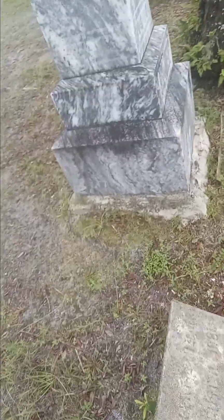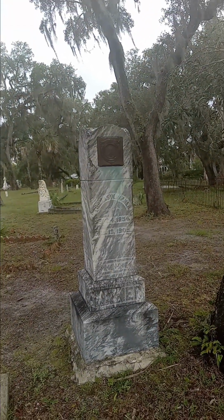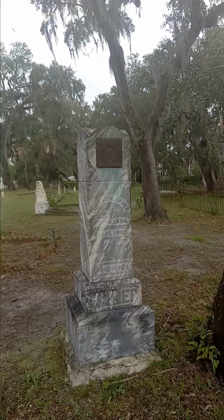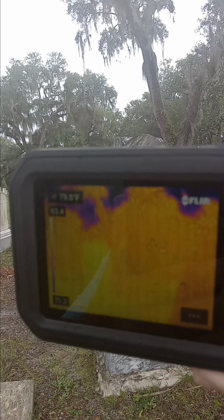So I'm going to try to go around just about all four sides and show you the tombstone. Now this is the front. It has the information on it. And it's yellow. What you see in the purple above it is that tree right there. It might be just the wet leaves in the background because the tree doesn't exactly line up with that. Anyway, I think it's just wet vegetation in the back.